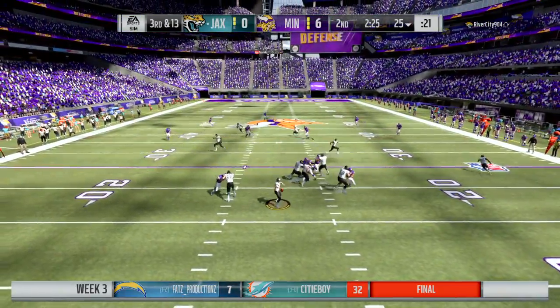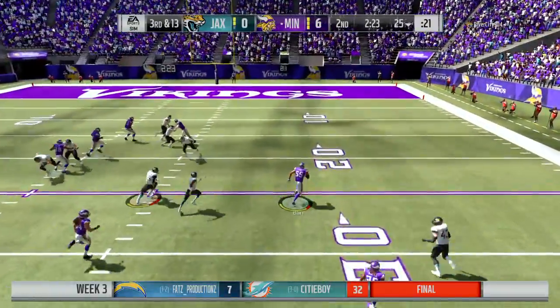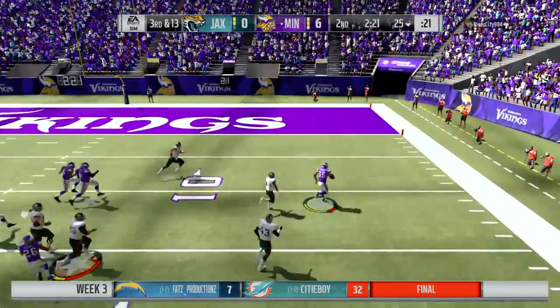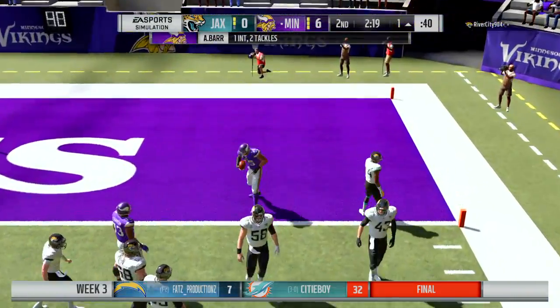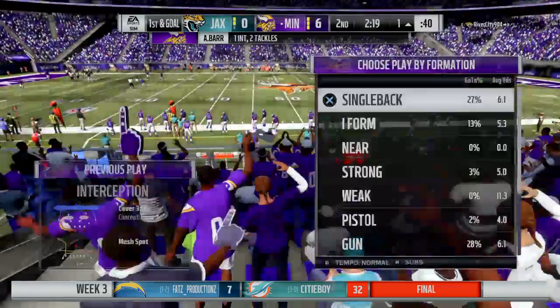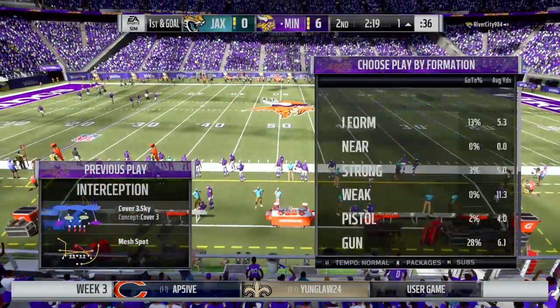Now on 3rd and long, they'll look to throw. And he fires one that's intercepted. Picked off by the Pro Bowler, Anthony Barr. And a great return as they're finally able to take him down. That's now his second interception in as many weeks from his linebacker position.